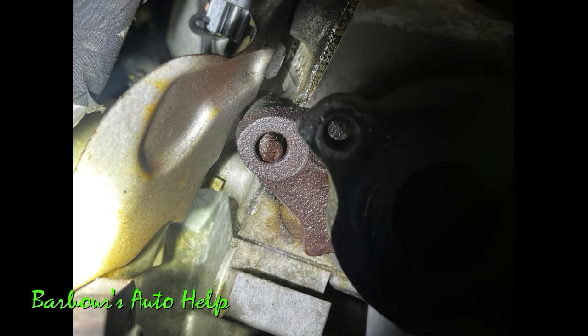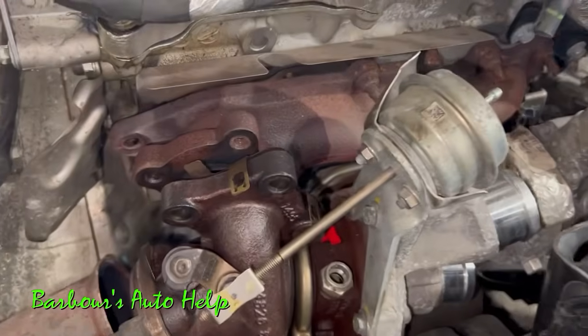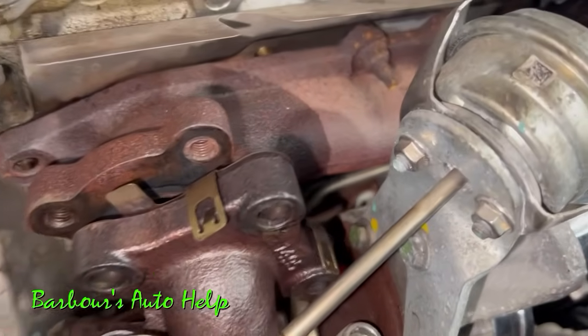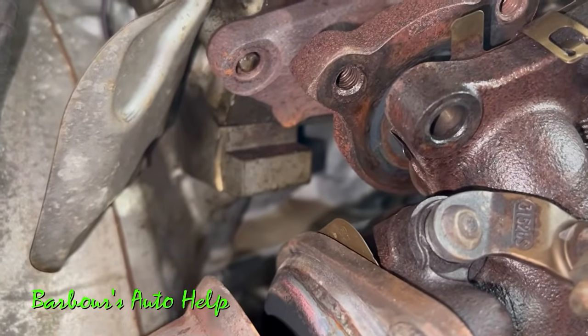Now this is the cause of this noise. You can see that this exhaust stud on the rear of the exhaust manifold is broken. And as you're probably well aware, on a turbocharged engine, whenever you're accelerating heavily, there's a lot of exhaust back pressure inside the exhaust manifold just before the turbo.